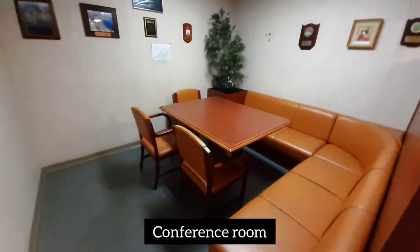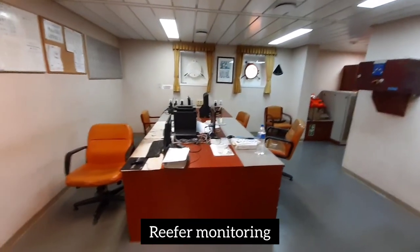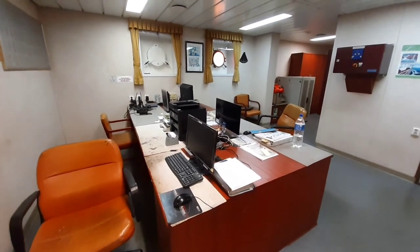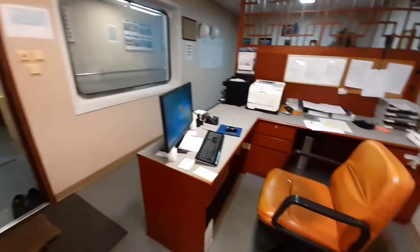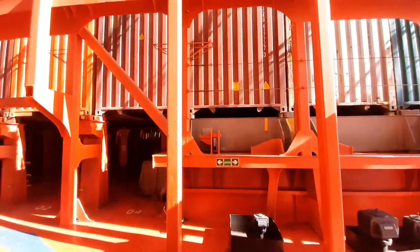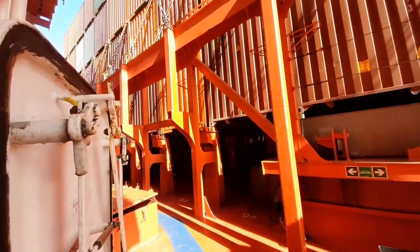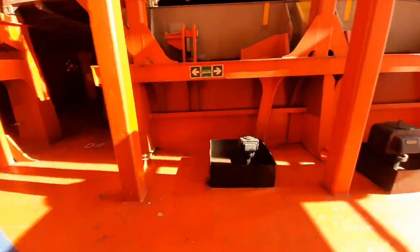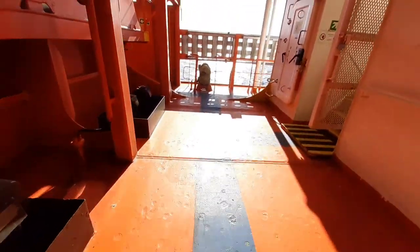Conference room. Okay, malinis. This is the workstation, stability, basically ship's office. And this is chief officer's working area, ballasting and cargo matters. Ngayon, labas tayo, so we'll go around the deck. So this is the aft part of the ship, after the accommodation. Oh, liwanag.